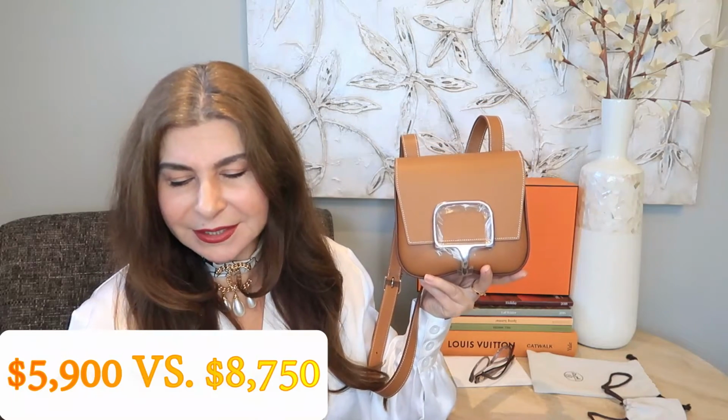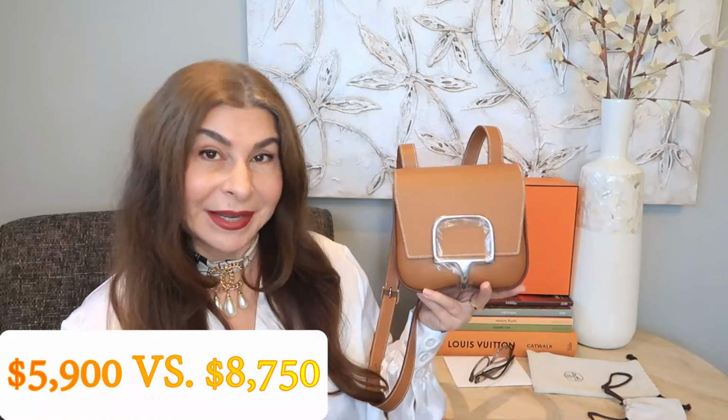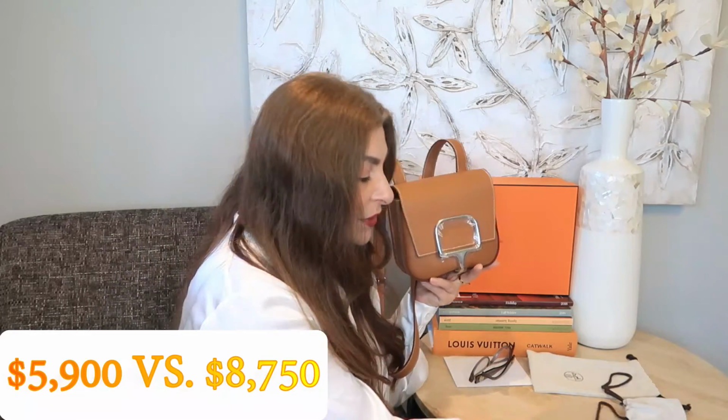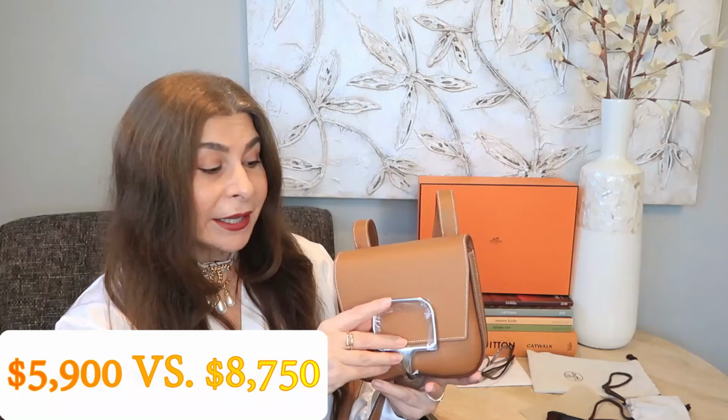So the price of this handbag in Canadian dollars before taxes is 5,900. So 5,900 for Epsom and 8,750 for Della for exactly the same handbag and same size. Yeah, exactly. I was literally shocked. So anyway, let's try some of the items inside to give you an idea of what fits inside.